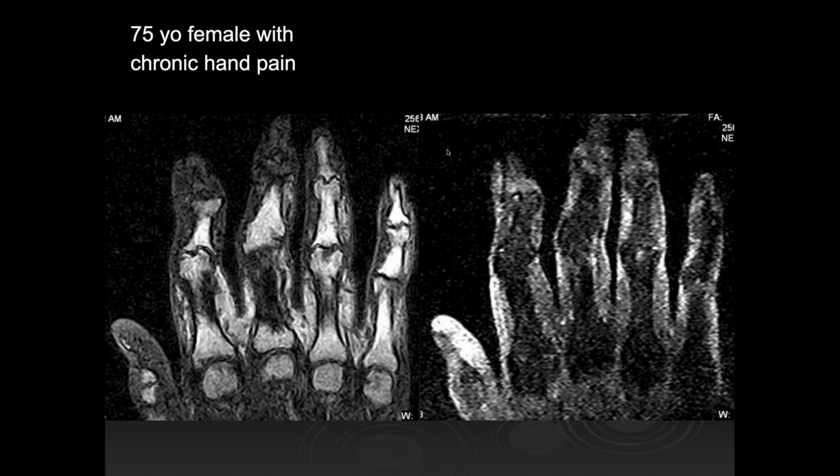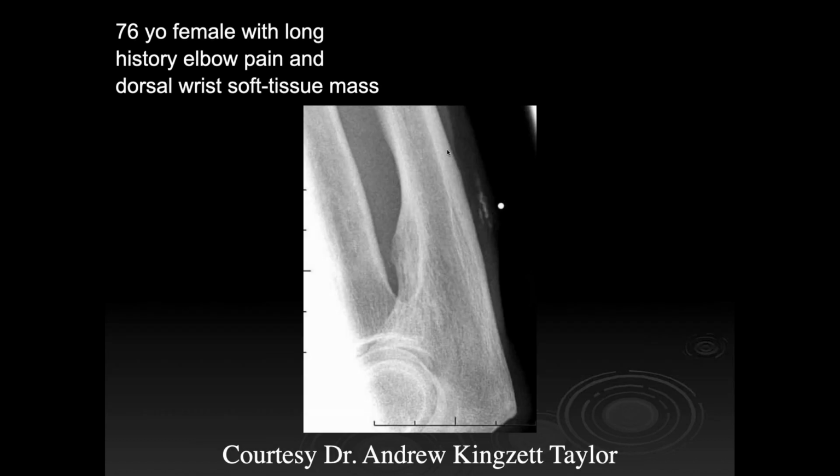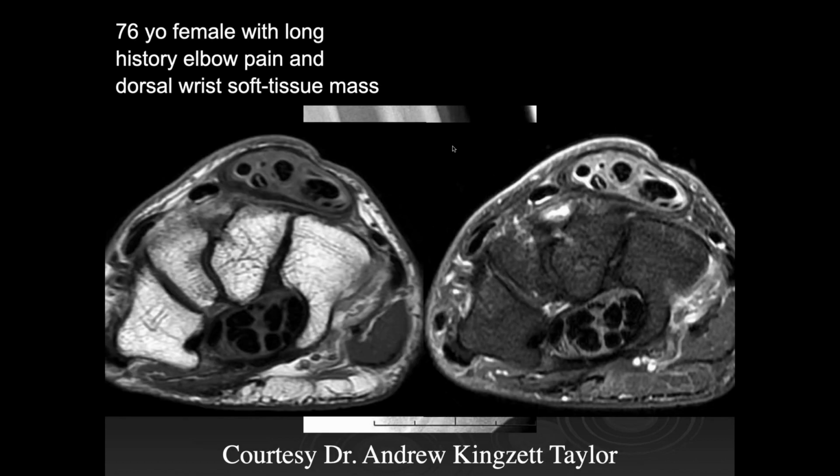Does that skin look unusual? On that last one, John? Well, you got a little bit of loss of the fat signal within the skin. So yes, it is abnormal. This skin looks like it's a little bit more fibrotic and less fatty than the normal subcutaneous tissues.